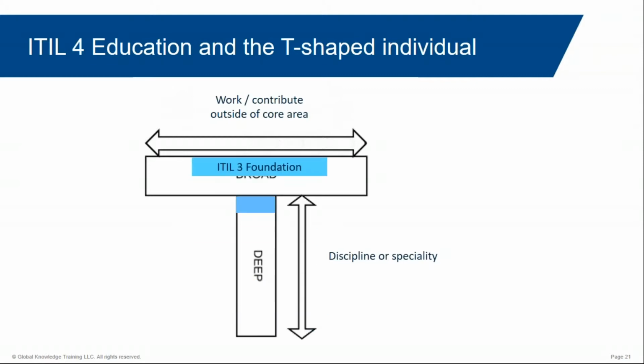Now, ITIL at version 3, the foundation didn't really cover too much outside of ITIL's core. And it went into a little bit of depth about things like incident and problem and service level management and so on. The ITIL intermediate qualifications, they went into the same kind of breadth, but a lot deeper in terms of the discipline or speciality. So if you did service operation, you got a lot of information about incident management, problem management, event management, and so on. Now, that caused an issue in my T-shape there.